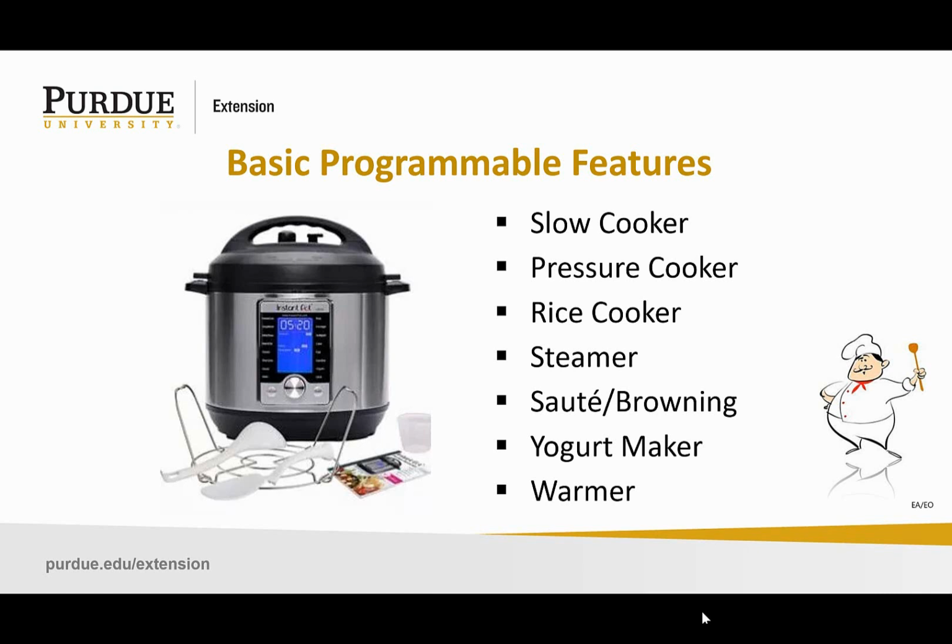So your basic programmable features: you have a slow cook button, a pressure cook button, a rice cooker button, steamer, saute browning, yogurt maker, and warmer. Your Ninjas and some of those other ones will also have a dehydration setting on them. So check the brands and see which you actually want to use.